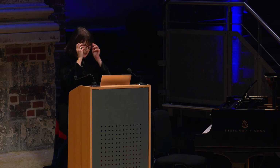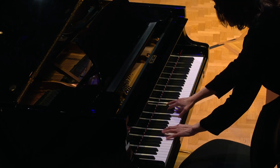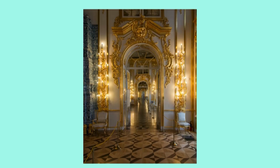And what happens next, I don't know whether you've noticed from the diagram, but in the second line of this, there are several of these dominant seventh chords that actually do not resolve at all but follow each other. 1, 2, 3, 4, 5 of them, which means that you're just gliding like through an enfilade of rooms, like in a palace. You're just sort of without stopping, you go through them.